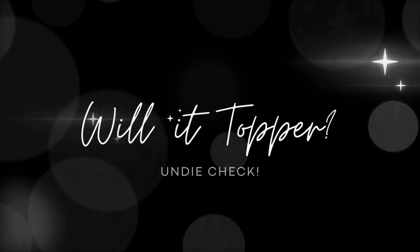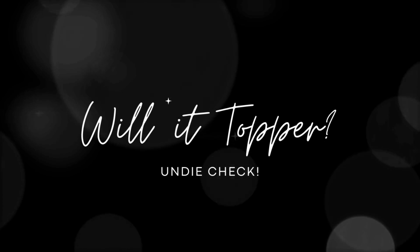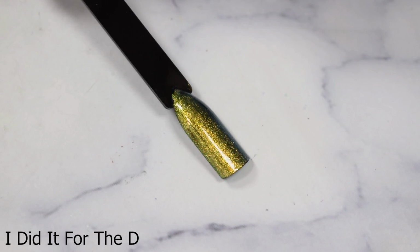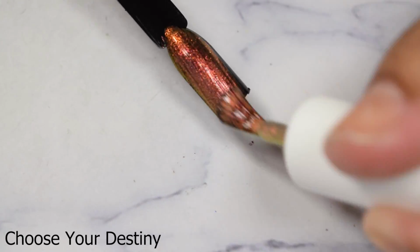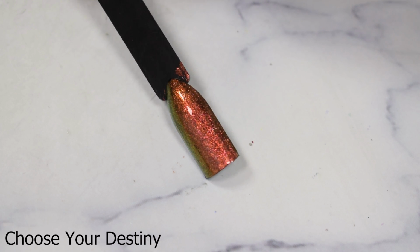And then we're going to launch this rocket with the Will It Topper segment. This is where I use a black swatch stick to demonstrate if polishes have layering capabilities. Another very pleasant surprise for this entire collection is that they all worked well as toppers. Yes, they are lightly tinted. Yes, they have their own respective base colors, but I think you can get really creative if you wanted to wear these in different ways and layer them.